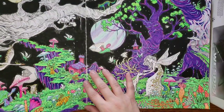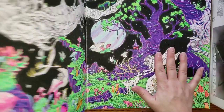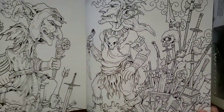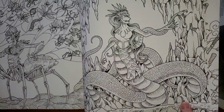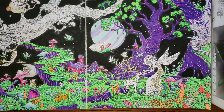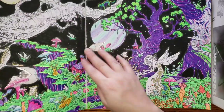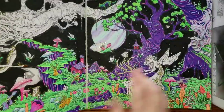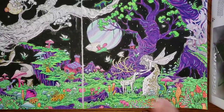But that means, for example, obviously I'm going to save this page, but then I'm going to lose this page because this is going to go somewhere else. So every other page will get colored, and I'll just lose the one on the back side. What I'll do is purchase a second book and do the same thing but on the opposite pages. So the next book I get, the second book when I purchase it, I will do these pages and sacrifice this one because it'll be already done.